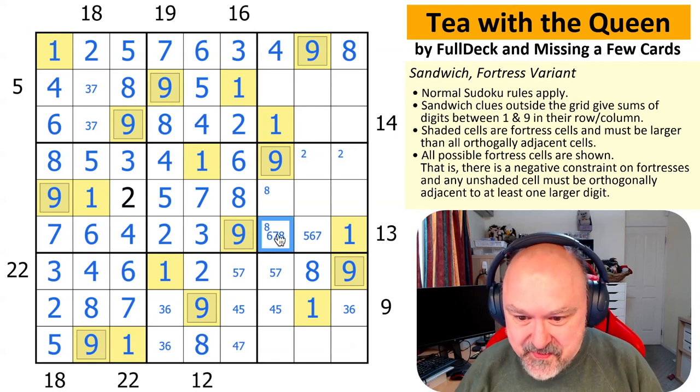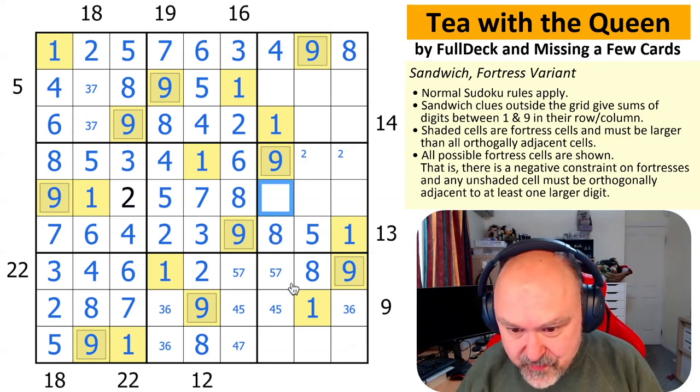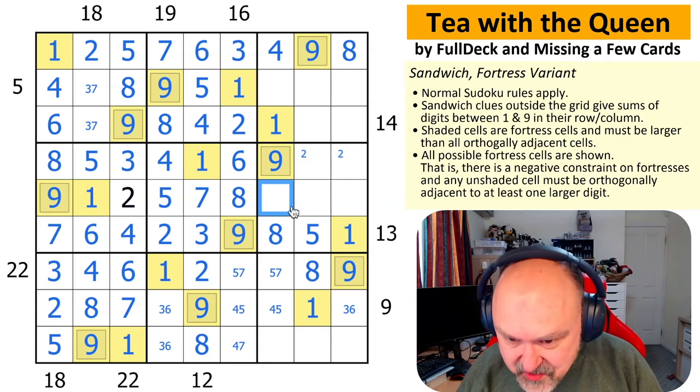Negative constraints are important. These are not sixes, but they have to sum to 13. So they're also not seven, and this becomes eight and five. This is not the eight. This is so beautifully done. So beautifully done.